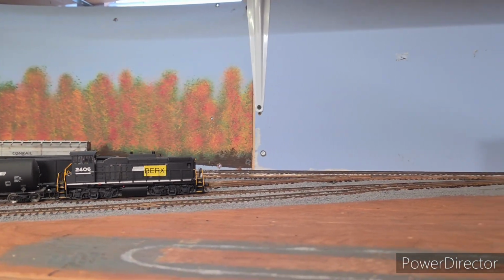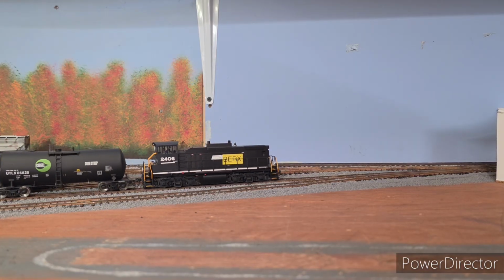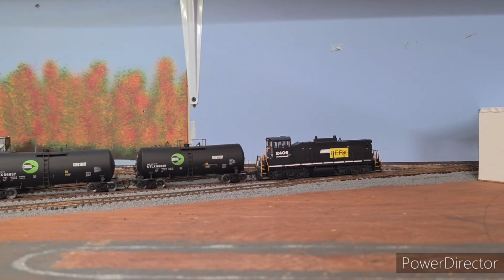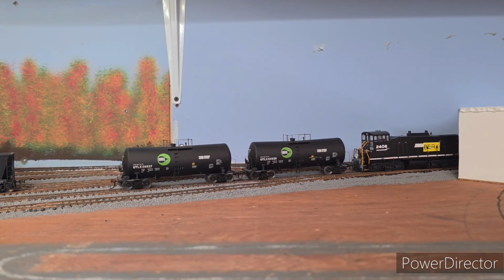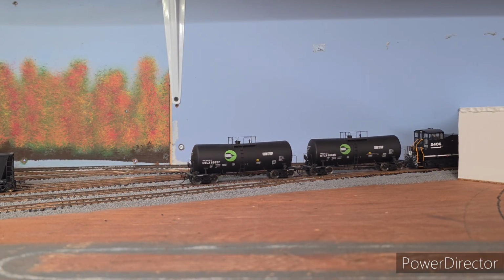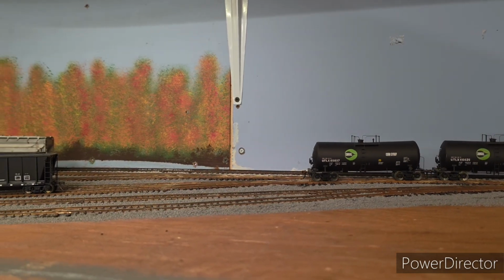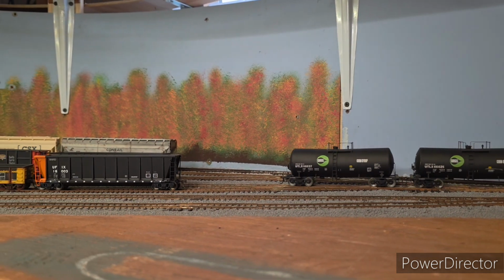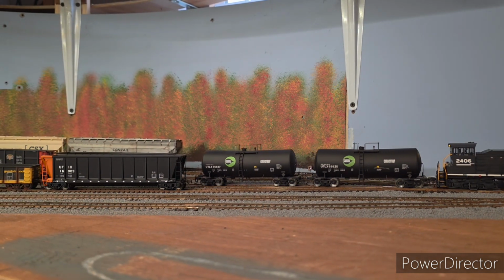You can hear a train in the background too. Cool. It's, I believe, 5 cars. So we're going to have a couple cars for Sullivan Scrap in Holyoke, Mass. And then we have, I believe, a couple of tank cars for the bulk transfer facility in Holyoke. And one lonely tank car for Solonus Chemicals in Chicopee.